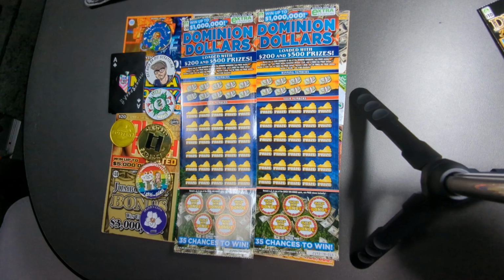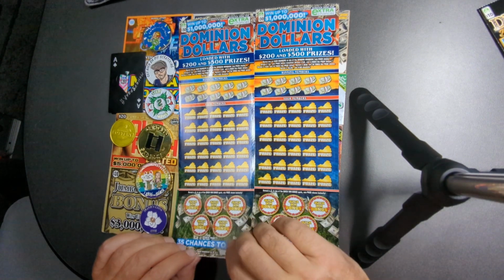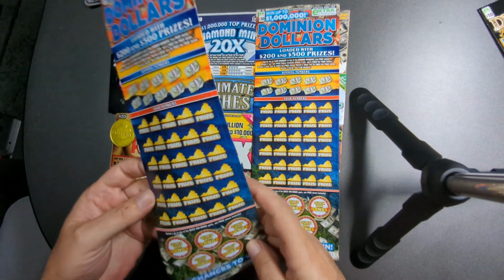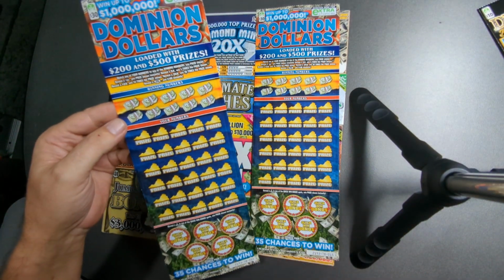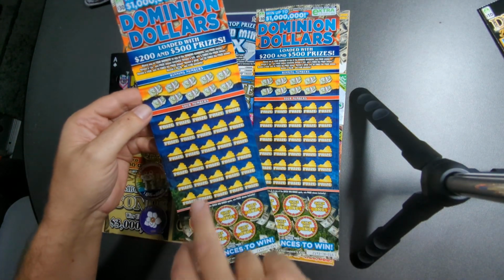And today we've got Virginia tickets for you. These are two $30 tickets, so we have a $60 session to go. And this is a matching game here. Match your numbers, the winning numbers, win the prize down there.